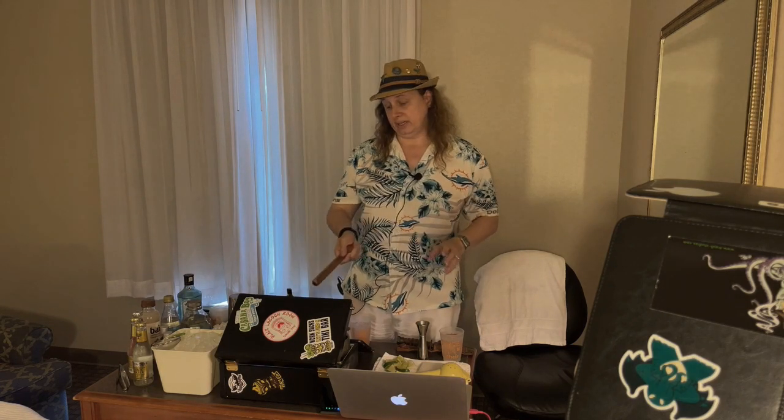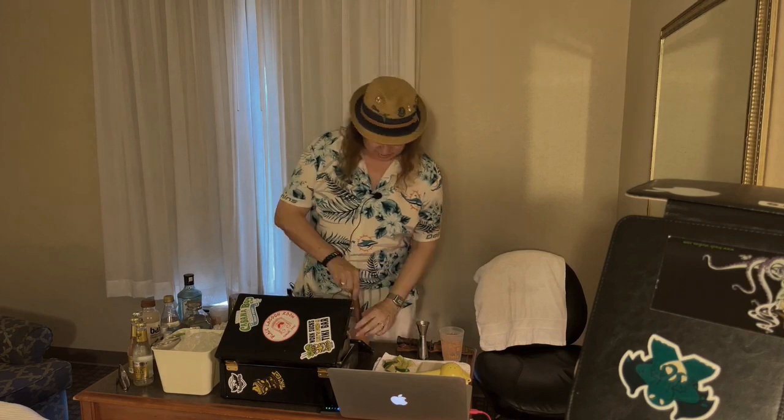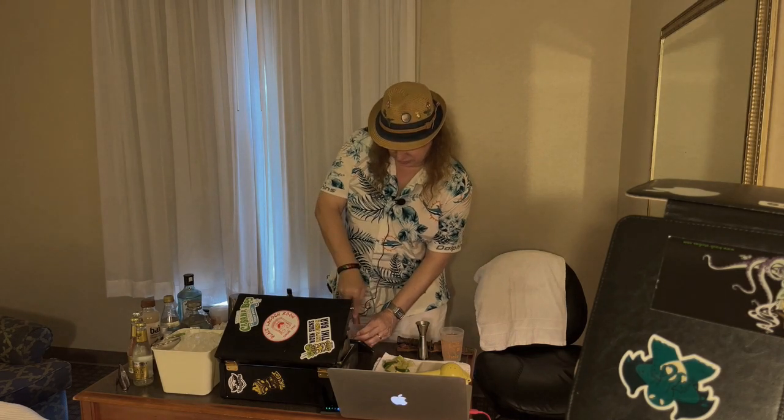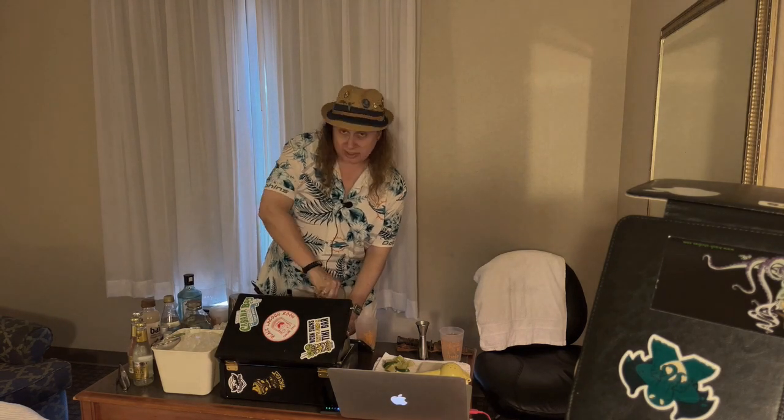So I have an ice bag in here, so I can just throw big chunks of ice in it and crush it if I want to. We are not doing anything crushed ice because, well, I didn't have time. So we just mash up some of the lime there. Mash up some of the lime.